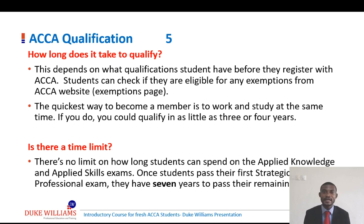The answer is that for the applied knowledge and the applied skills exams, the students can take as long as possible to pass these exams or these papers. However, when the students reach the strategic professional level, they have 7 years from the first paper to complete their exams.